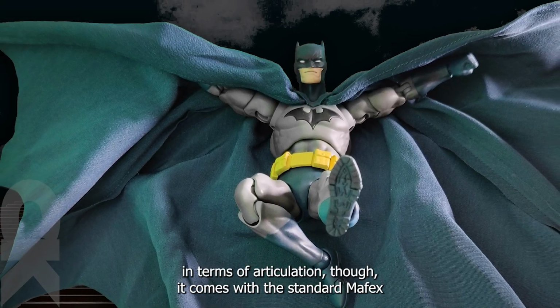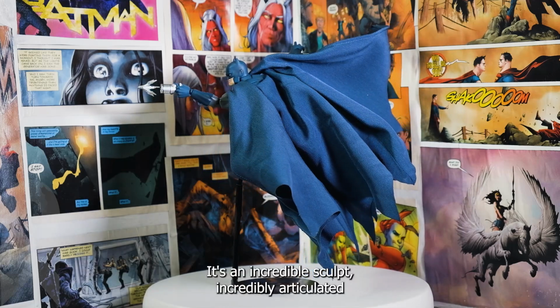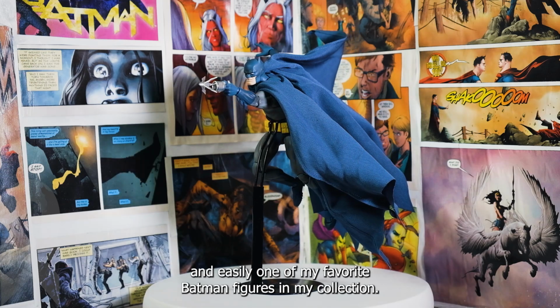In terms of articulation though, it comes with the standard MAFEX articulation. It's an incredible sculpt, incredibly articulated, and easily one of my favorite Batman figures in my collection.